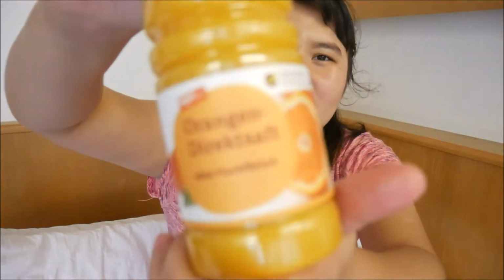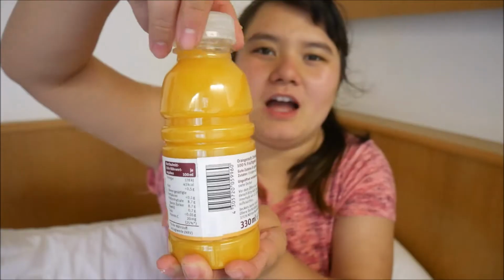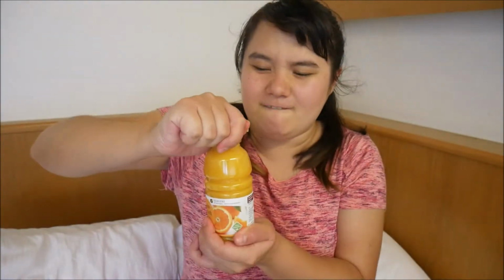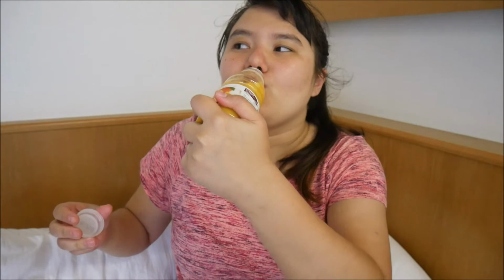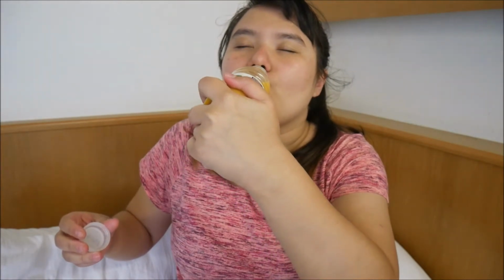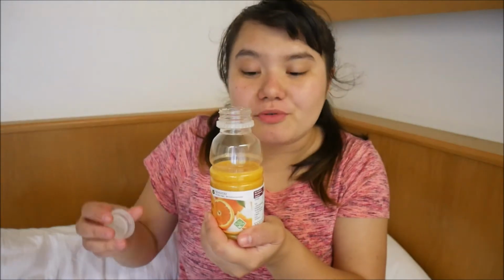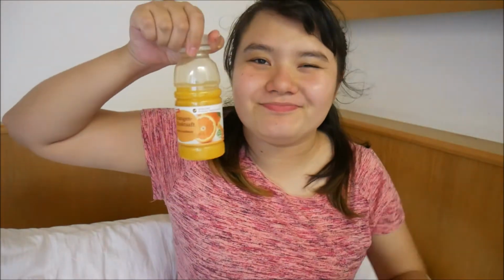And then we're having this Belgian direct saft. Direct saft, that means the direct juice. 100% orange juice. Shake it. Super smooth, very refreshing. Not overly sour nor overly sweet. I'm so blissful here.